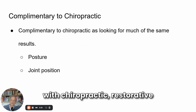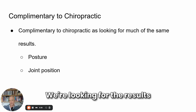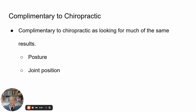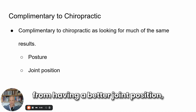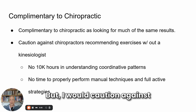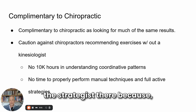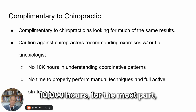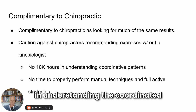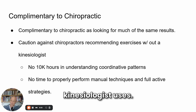With chiropractic, restorative exercise is absolutely complementary to chiropractic, as we're looking for a lot of the same results. We're looking for the results from posture. We're looking for better results from having a better joint position, all that kind of stuff. Absolutely. But I would caution against using a chiropractor for being the strategist there, because they simply don't have their 10,000 hours for the most part in understanding the coordinated muscular patterns that a kinesiologist uses.